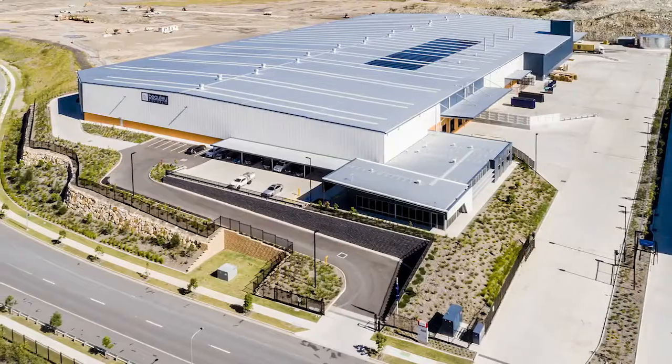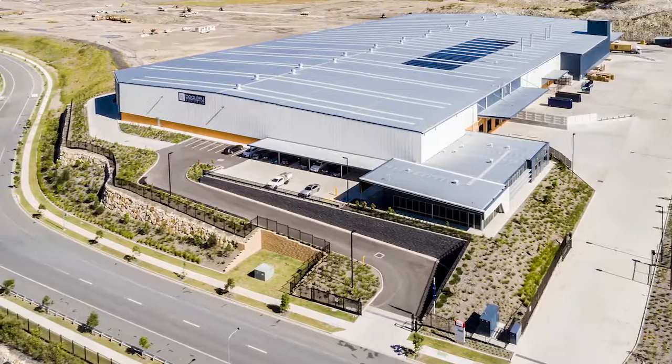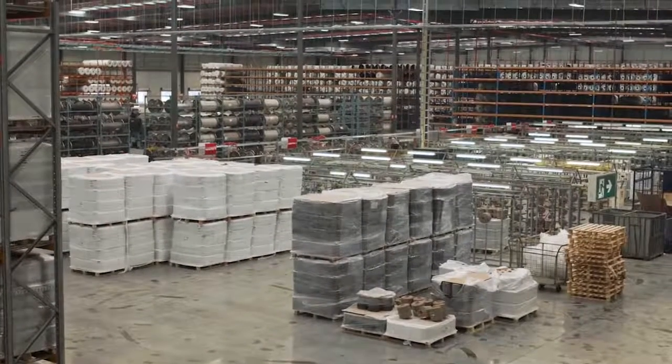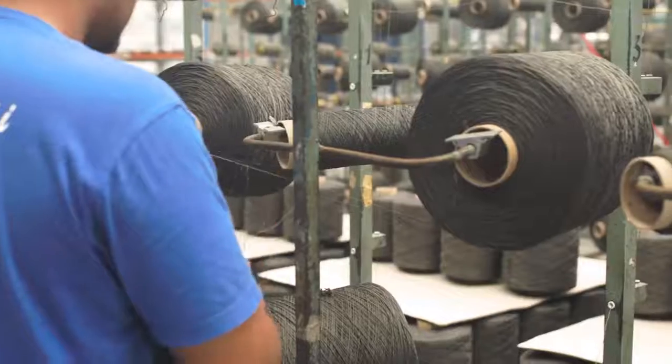Our new facility at Yatala Central is 24,000 square metres under roof, and it's just under double the size of our old building. We chose Yatala Central because it's close to the M1, both major airports, and the Port of Brisbane. It also gives us flexibility for our staff. We have staff working both from Brisbane and the Gold Coast, so it makes it easier for our people to get to work.